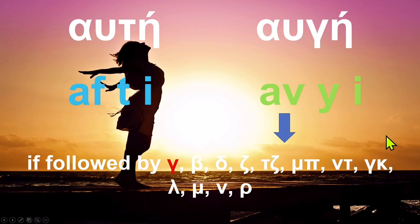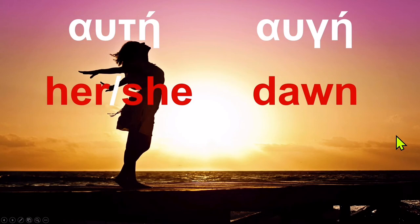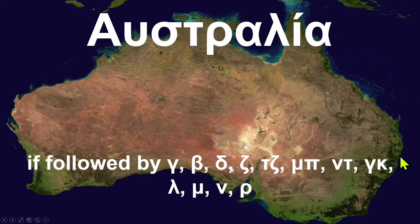Let's see another example. Oh, sorry, forgot to say. So afti means her or she, and avyi means dawn. Now, I'm going to leave you this rule at the bottom, and you can have a go at this word here.